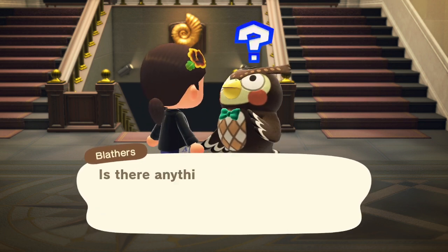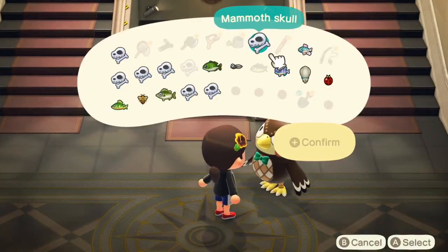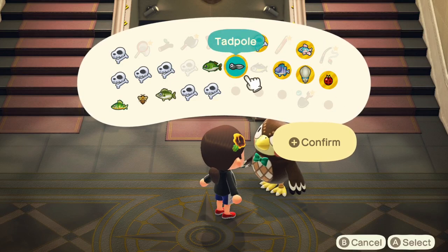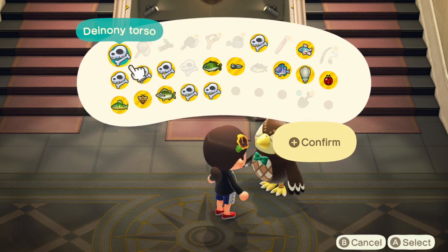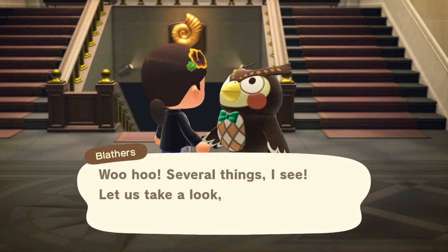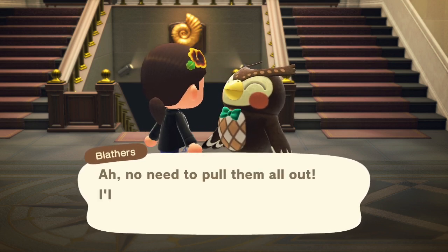I swear in New Leaf he just took, like, you did an assessment, and then he just took them from you. Oh, I guess I gave him a horse mackerel at some point. Oh, and we already, the Spinosaurus. That's a lot of stuff we're donating. I mean, I know I've seen people donate much more, and there still are bugs, tarantulas, and wasps that we haven't caught yet, but we will eventually.